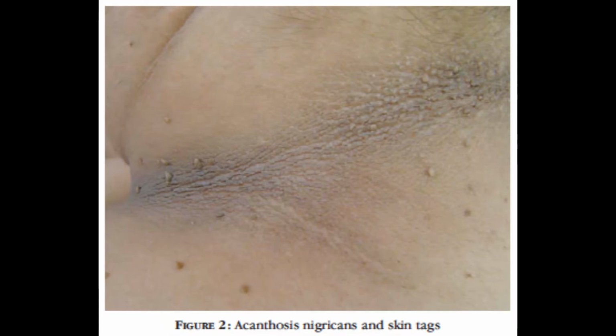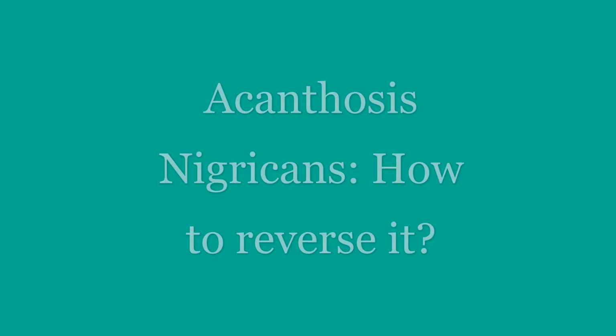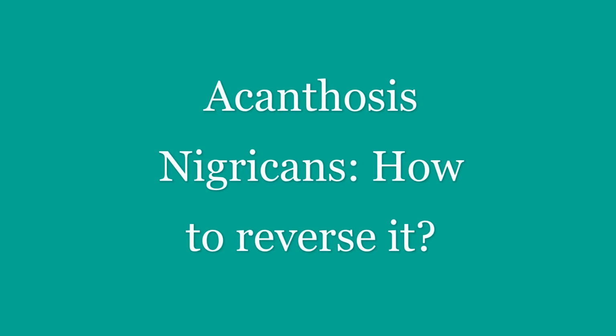This is a skin condition that may be corrected with certain lifestyle changes. I know for myself that's the case. But why does this happen? This usually happens because of an underlying health condition such as diabetes or PCOS, which is known as polycystic ovary syndrome. And in rare cases, those with cancer can also experience Acanthosis nigricans. In all cases, there's an imbalance occurring within the body.